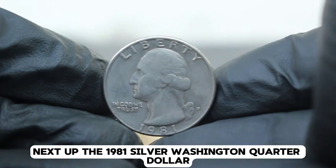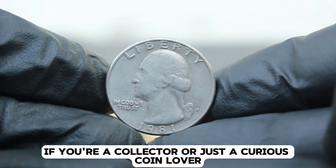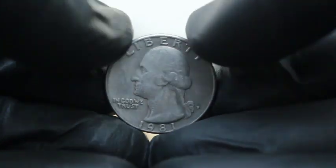Next up, the 1981 silver Washington quarter dollar with a large date and a D-era mint mark. If you're a collector or just a curious coin lover, this video is for you. Make sure to stick around until the end for all the details and current market insights. Let's get started.